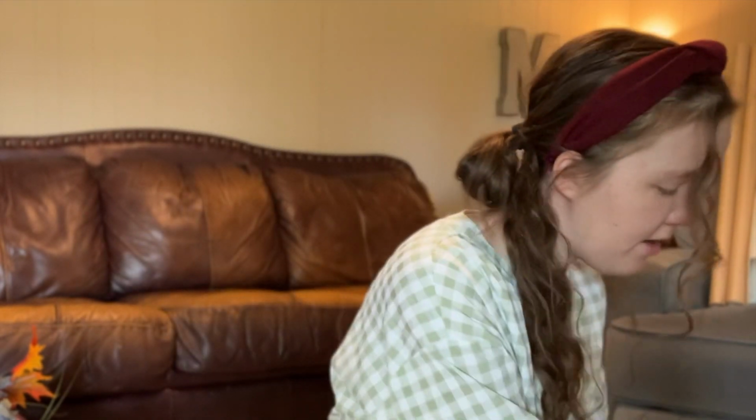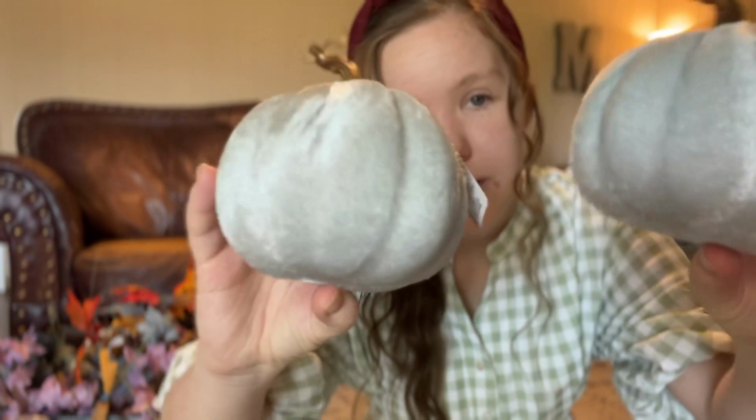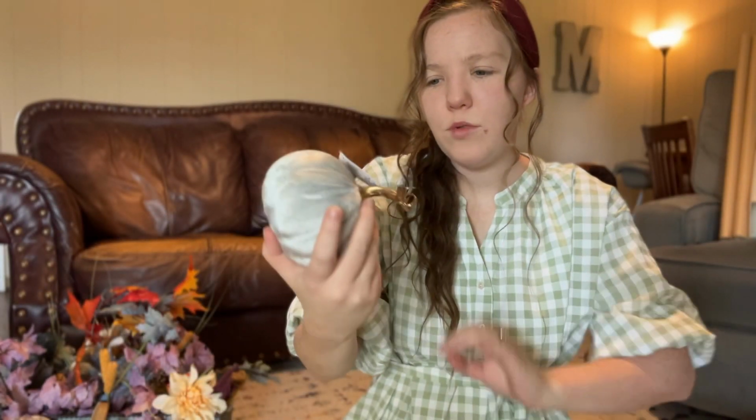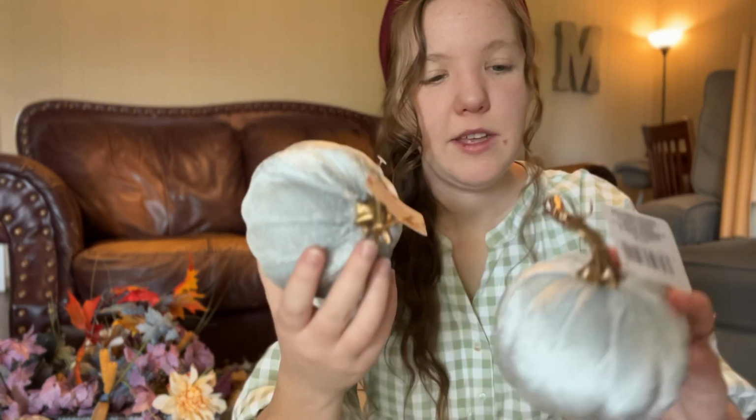I also wanted to add a little bit of smaller sizes to mix and match, so I have more of the purpley mauvey color. And if y'all know me, you know I love blue and green, so I did add blue and green to these. I think they were $1.25, I believe. These are called velvet pumpkins is what they labeled them. They're so cute.